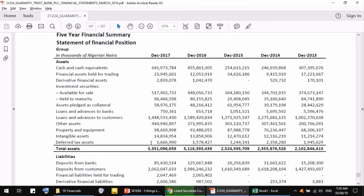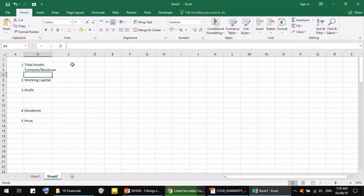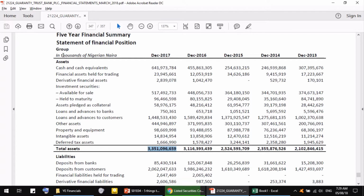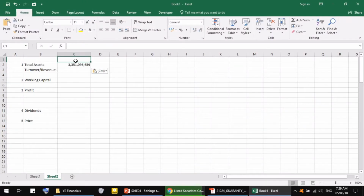So if you look at the balance sheet, you have your total assets here. You copy that, take it to Excel, my favorite software in the world, and you see total assets, this is an error. Okay, what's the unit? So let's check the unit. The unit is in thousands of naira. So let's make a note of that. Thousands of naira. So this is what now? A lot of thousands of naira.